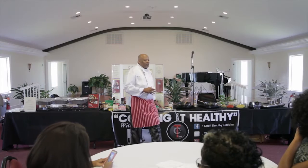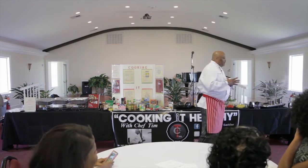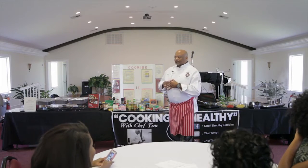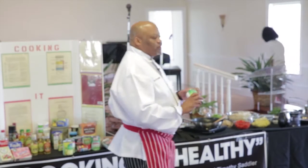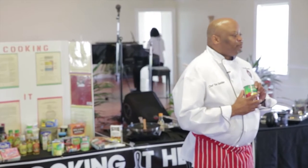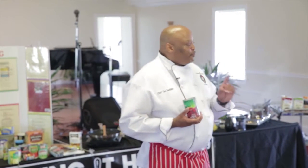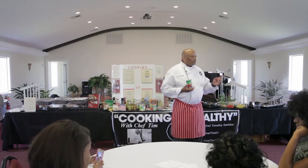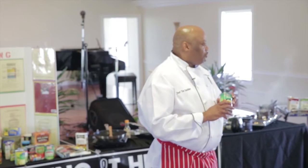Canned vegetables. Canned vegetables can be used in healthy cooking. When and how? Let's talk about it. The first thing you want to do with canned vegetables is make sure that it says no salt or no sugar. But just because it says it on the front, turn it around and read the ingredients label. Remember, your first ingredient is the most ingredient, right? So you want to make sure it's packed in natural juices or water.